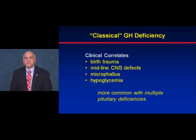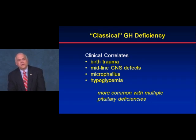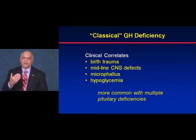Growth hormone deficiency from a clinical standpoint might be considered if there has been birth trauma, either asphyxia or physical trauma during the delivery. If the child presents with some midline CNS defects, these might include septo-optic dysplasia or encephaloceles, or even midline defects of the face, like cleft lip and cleft palate.